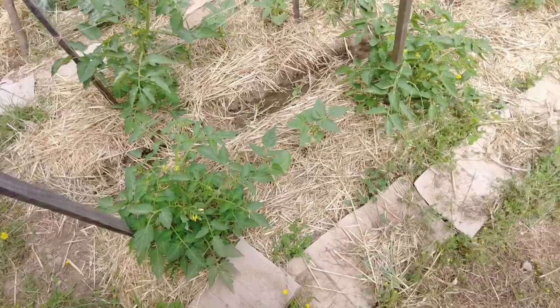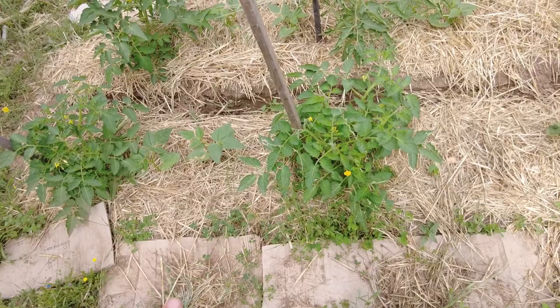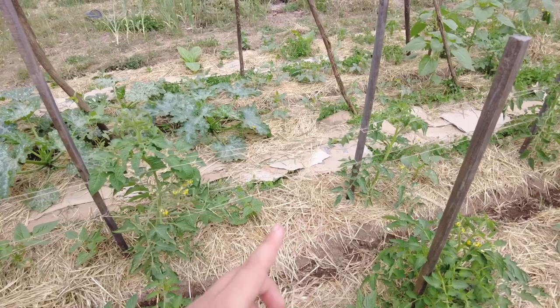And they also already have some tomatoes. But these are determinate tomatoes, so I'm not going to prune them too much. On the other side we have just some beefsteak tomatoes. I think I accidentally am growing too many tomatoes again.